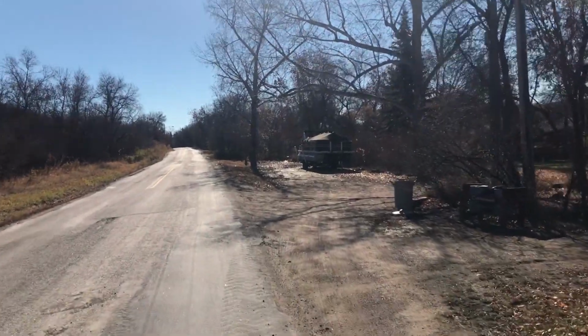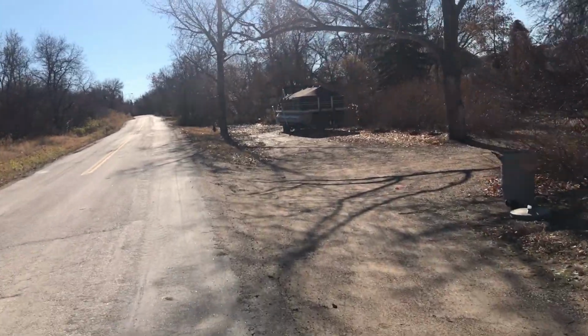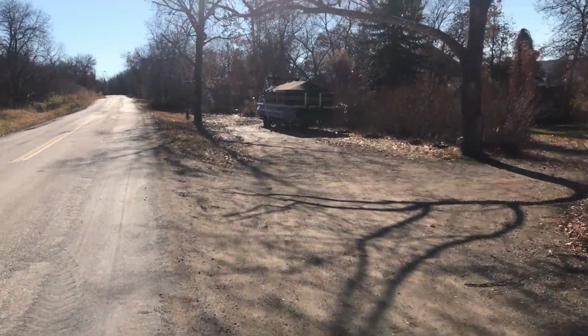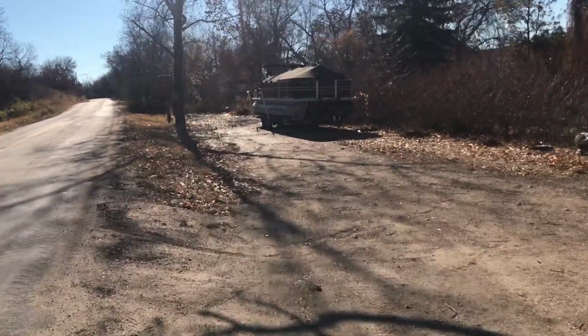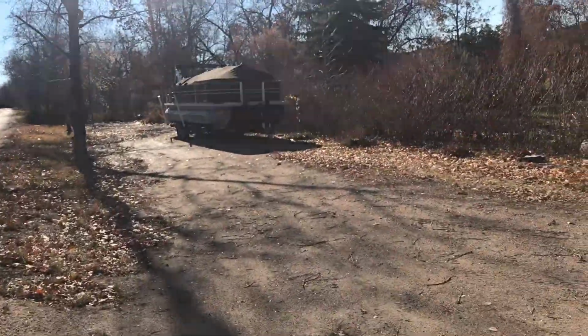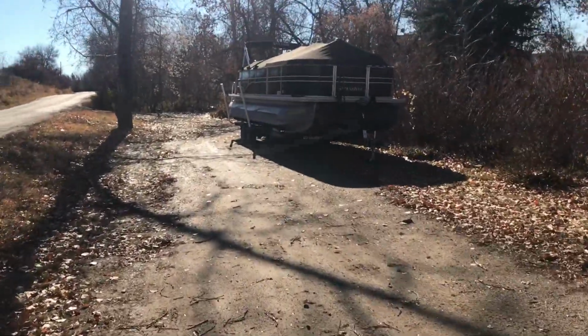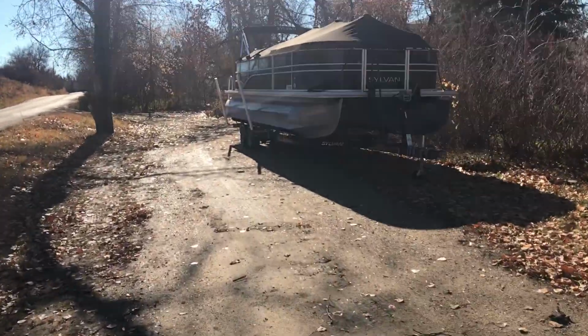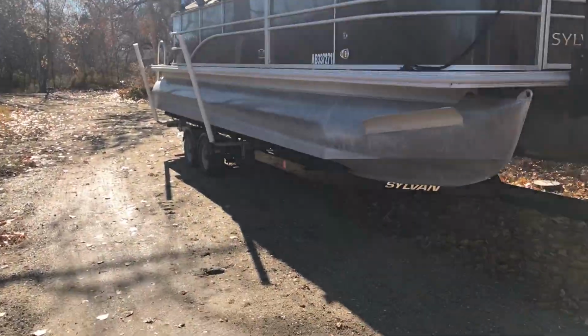I'm out for a drive in cottage country today, and I happen to notice this pontoon boat parked beside a cottage that has some load guides on it. This is what people are doing to try and make their boats easier to load. But what they don't realize is that this is extremely illegal.